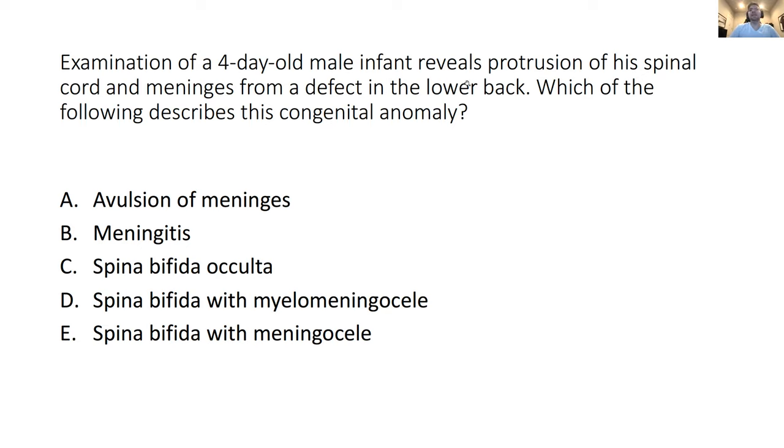All right, so you need to know all of these. We'll go through them. Point being, spinal cord and meninges, that sounds bad, right? You don't want that bulging out of your lower back. In general, the longer the word, the worse it is. Myelo correlates to the cord, meningo to the meninges, and cele is the actual outpouching of it. Spina bifida occulta usually is asymptomatic. They diagnose these kids because there's a little tuft of hair on the back. Meningocele will be the same as myelomeningocele, except you won't have the spinal cord in there, you'll just have meninges. So you definitely need to know these.